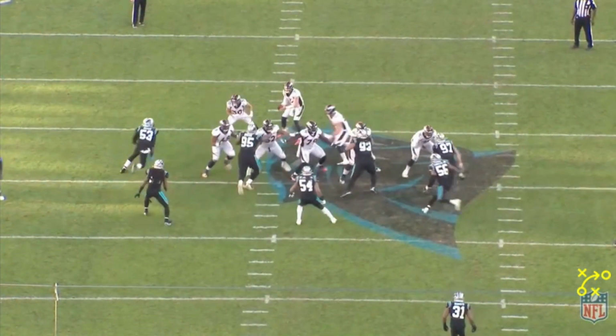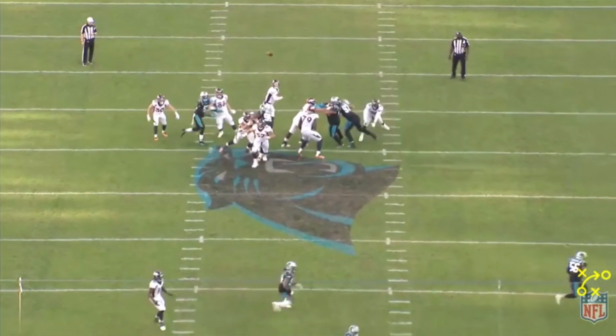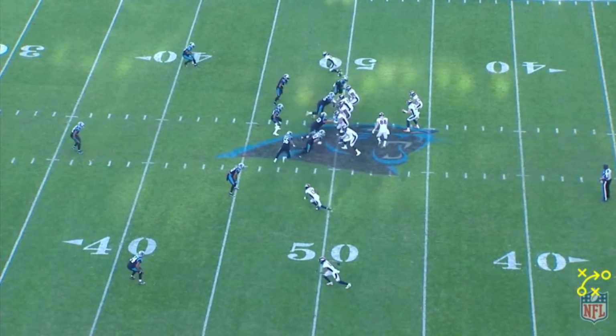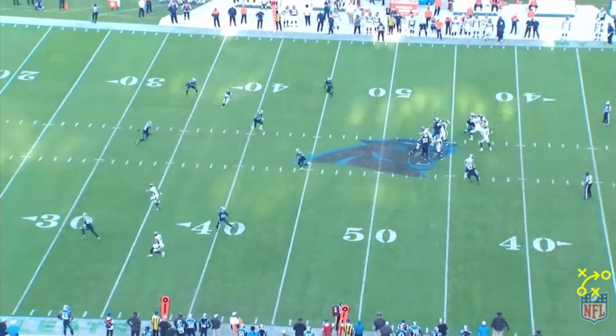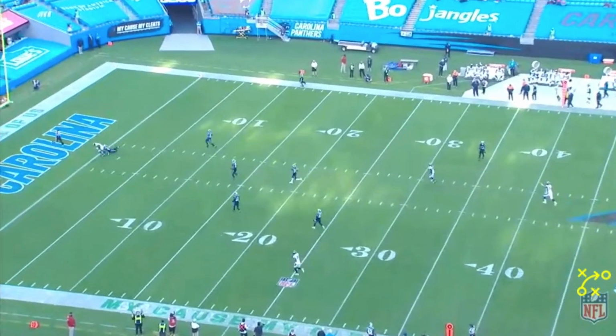Once again, I'll flip it to the tight view here. Just look how he's staring down that dig. Look how he holds that safety with his eyes to free up KJ Hamler behind it. Once again, I'm going to run the play from the top so you can see it happen in full speed, but this is a real high-level play from Drew Lock to get this touchdown. We've seen Drew Lock's abilities to manipulate defenders with his eyes to free up his receivers in space.